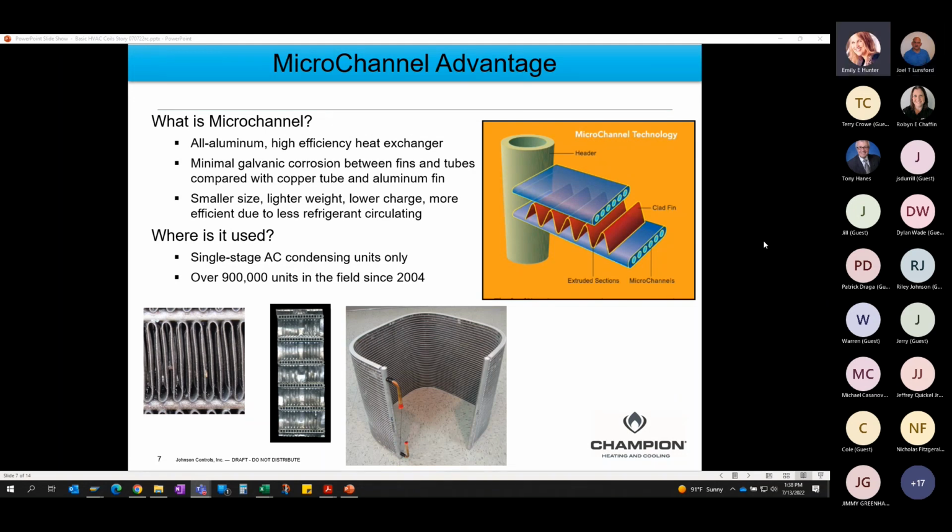Joel, are these used in our commercial units as well? Absolutely. That's a good question. But again, Emily, straight cooling, air conditioning only, straight cooling application, condenser coils only. Good, excellent. Next slide, please.